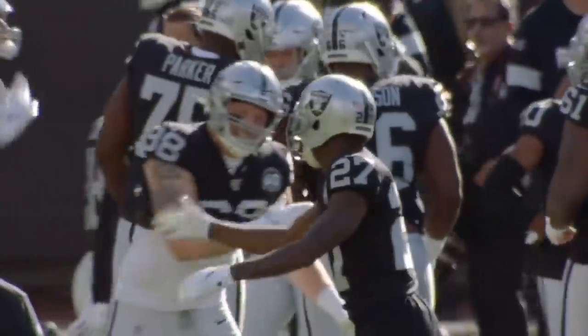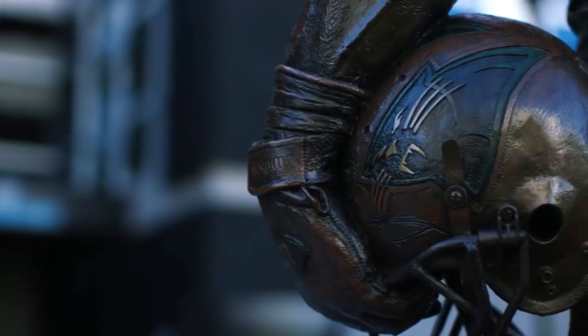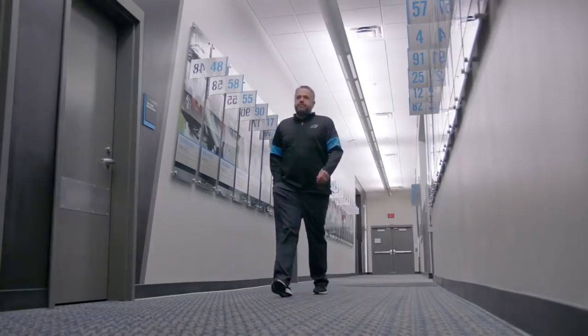Bringing someone like that in affects every other guy on that defense. It affects their roles, jobs, and style of play as well. And a lot of teams who have an established identity, culture, and philosophy might shy away from that challenge. That's why I think he is the perfect fit in Carolina with rookie head coach Matt Rhule.